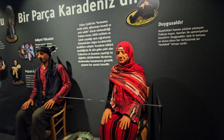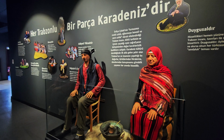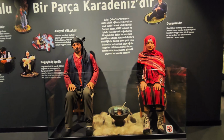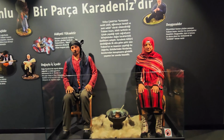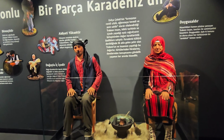of their communities. The setup, complete with a traditional copper pot and a fur rug beneath their feet, adds an authentic touch. This display is not just a visual treat, but also a deep cultural experience, allowing us to feel a profound connection to the history and daily life of Trabzon's people.